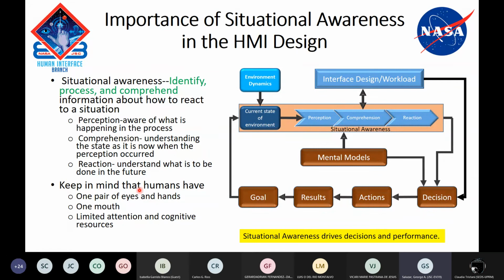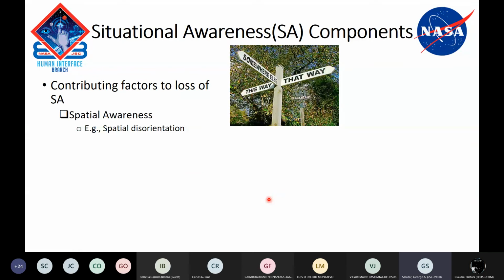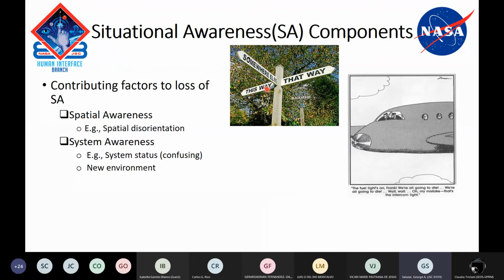You got to keep in mind that humans have one pair of eyes and hands, one mouth, and limited attention and cognitive resources. So you got to keep that in mind as you're developing the system. Situational awareness drives decision and performance. If your situational awareness of the system is not very good, your decisions, your actions, and the results and your goal are going to be much different than what you expect. And contributing factors to the loss of situational awareness can be spatial disorientation. Is it this way? Is it that way? Am I looking at two-dimensional, three-dimensional? System awareness, system status, confusing, a new environment.